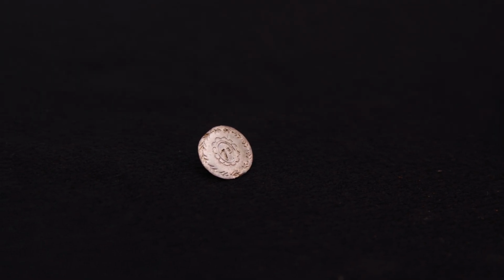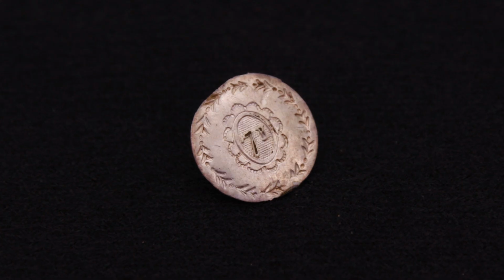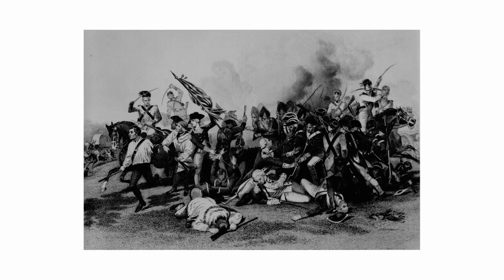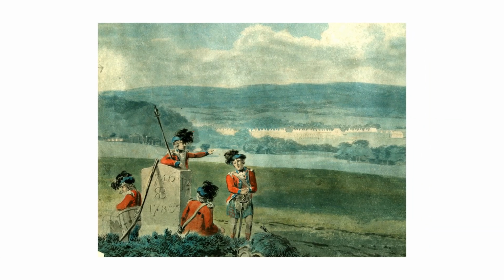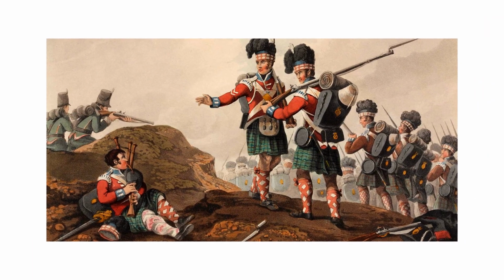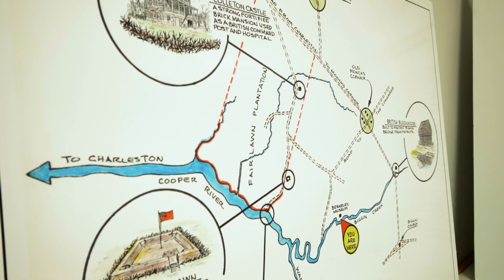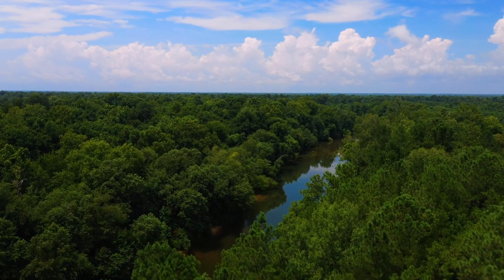We found a button from a British uniform that was the 71st Regiment of Foot, Fraser's Highlanders, and they at one time were the garrison for Fort Fairlawn, a really infamous unit within the British Army. If you want to talk about the bad boys of that army, Fraser's Highlanders fit that bill in a big way. We knew that the Colleton Castle site was nearby, and of course in history they were all connected. It was all part of Fairlawn Barony, owned by the Colleton family.